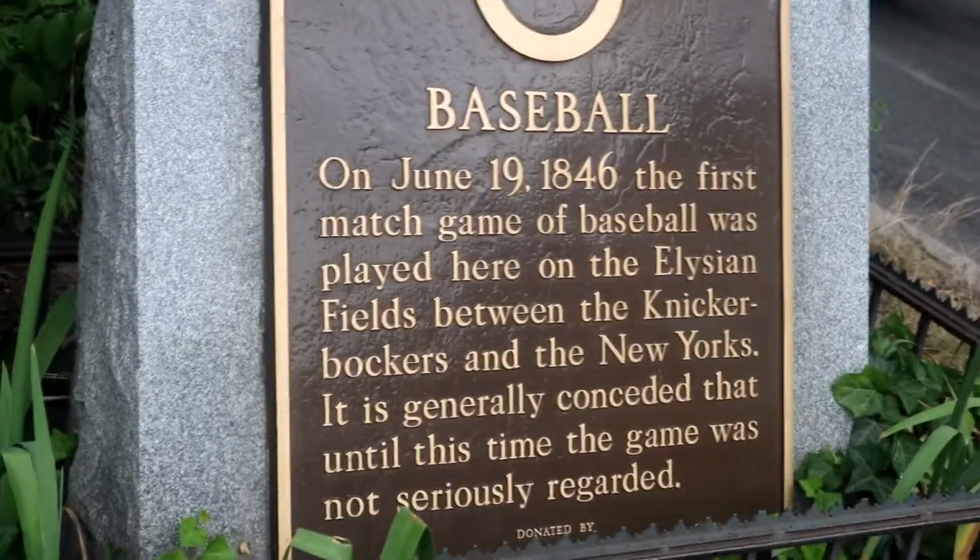The Knickerbockers. Now in Jersey City, New Jersey, it's right across from downtown New York City, so we'll get some cool views of that. They got the Colgate Clock over here, the fourth largest clock in the world. Isn't that just fantastic?